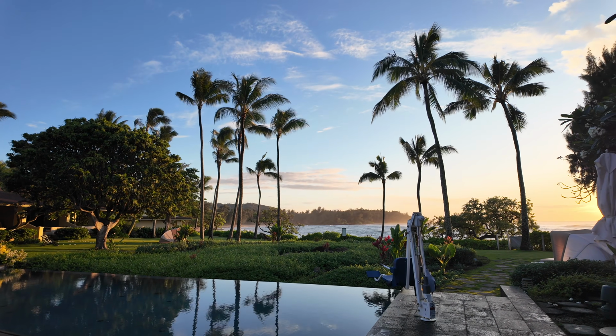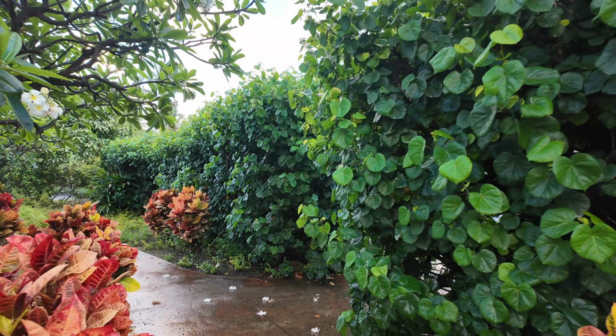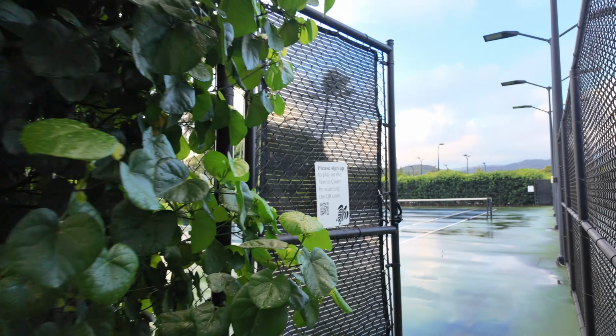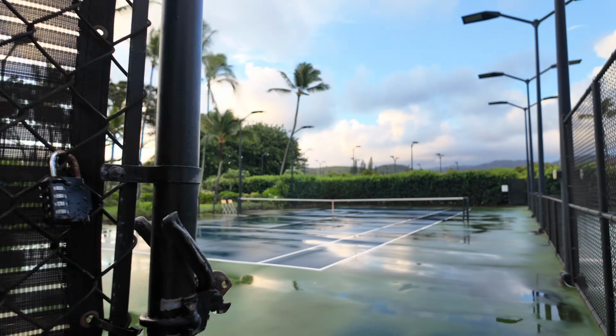So you're going to have that private view, and it's going to be the closest pool to the beach area for all the surfing. Right next to all these are going to be a couple of different pickleball courts as well as tennis courts.